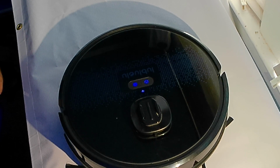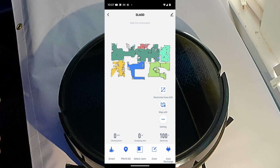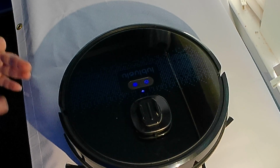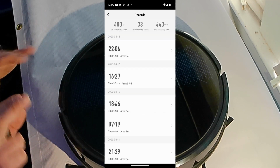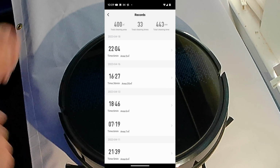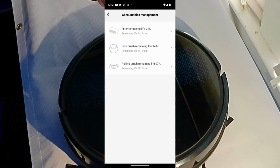I'm gonna share with you guys I took some screenshots on my phone of the map of my house, the settings menu. It even keeps records of how much total time it has cleaned and how much total, I think, square meters or cubed meters it's cleaned. And it also keeps track of the consumables.